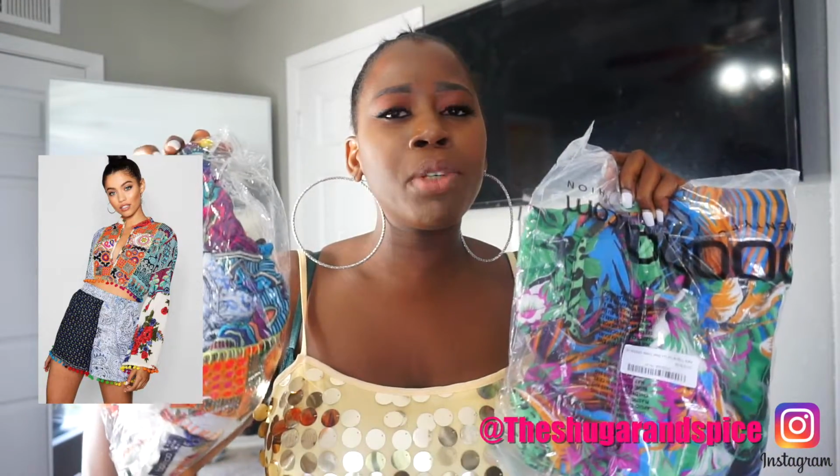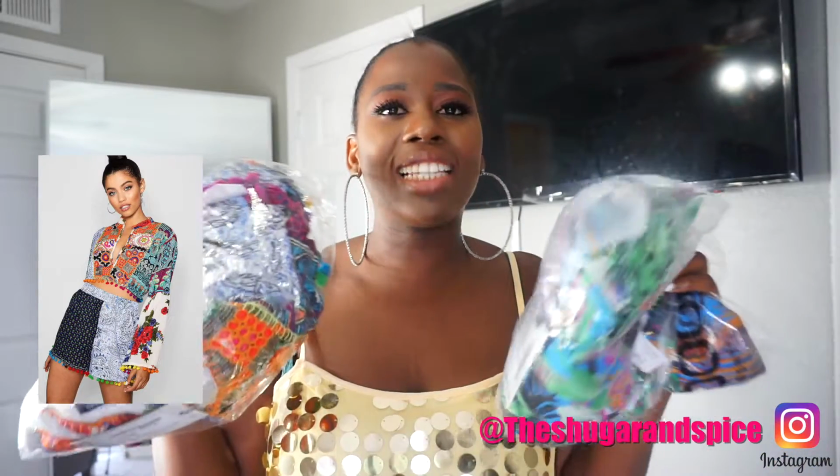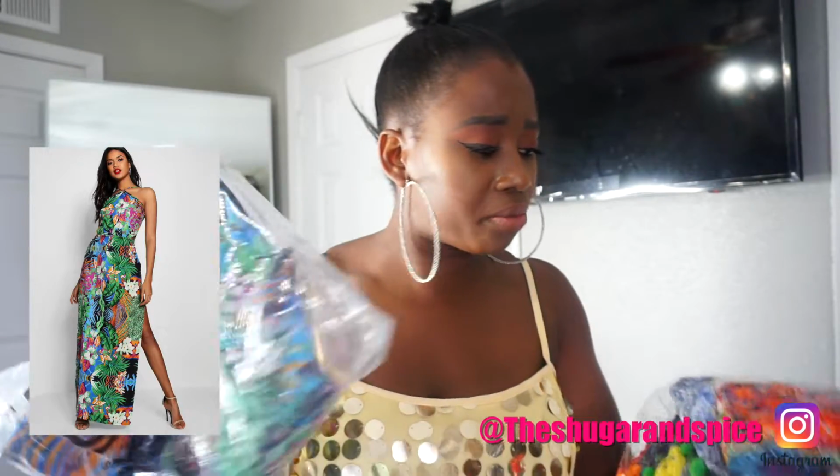Moving on to this tropical set. I bought it because I'm kind of planning a trip to an island, and I feel like this is going to be really, really good for that. This is a crop top. And oh, actually, this is a maxi dress. It's a tropical maxi dress. So which one should I try on first? Let me try this on first.